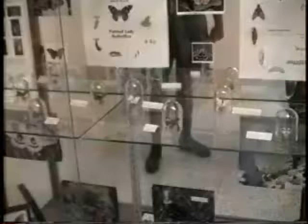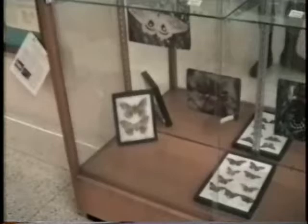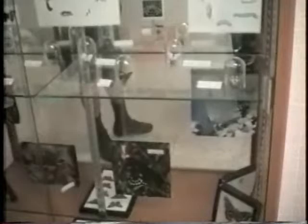Right here is a display of moths and butterflies that one of our former students, Janet Kirshner, put together. All of these are Oklahoma collected butterflies. This one right here, which is a blue hairtail, was actually captured here on the campus at Chickasha.